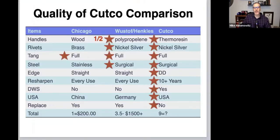So looking at this chart one more time, let's see how Cutco compares. Check this out. This is where many of you are going to get a lot of confidence and say, forget training, Mike, shut up already. I'm ready to go. Let's go.